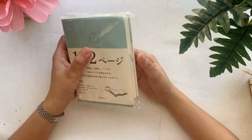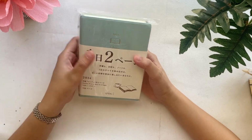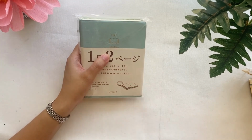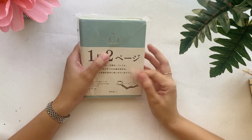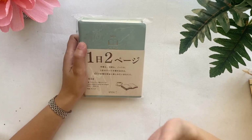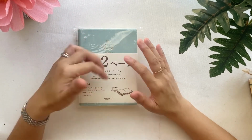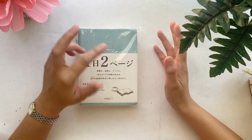I got really lucky that I was still able to get one from Scribe because I decided really late, and I think they launched this one really early, October maybe, or like early November, and it sells out really fast. I want to share with you what's inside and the reason why I've thought of this and if I'll be using this for next year.